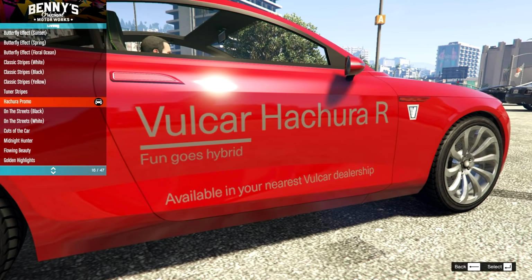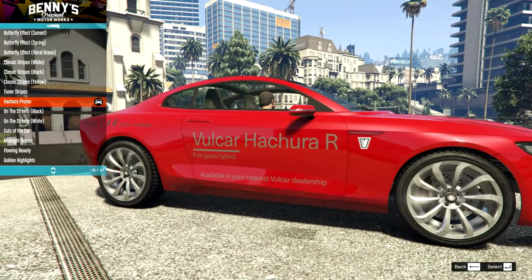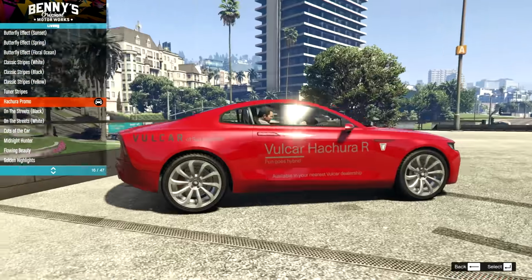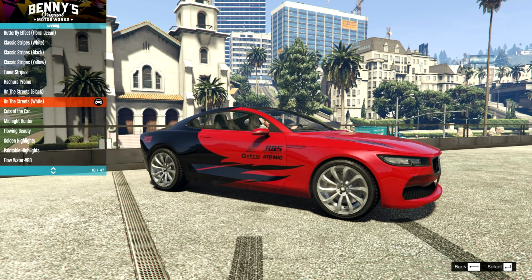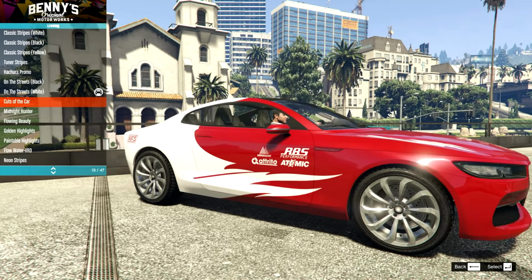We have the Hatchu promo, or the Hatchu. I keep saying Hatchu because of the streamer. Just ignore me. Available in your nearest Volcar dealership. So I guess this is obviously supposed to be some sort of promo thing that they put on at the dealership. Then we have the on the streets version, which I guess is like Need for Speed style.